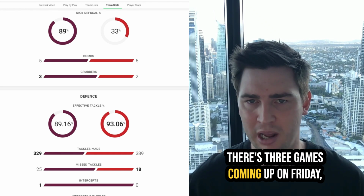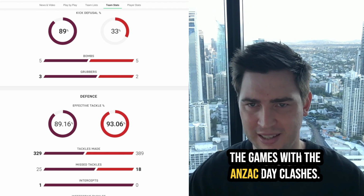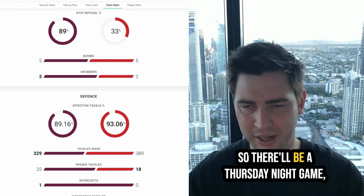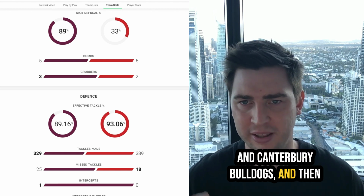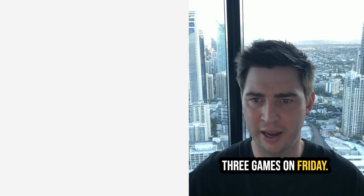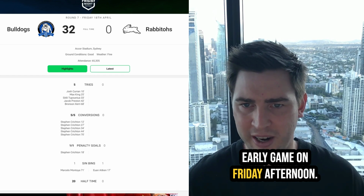There's 3 games coming up on Friday, so you definitely want to be prepared for the games with the Anzac Day clashes. There'll be a Thursday night game, which is between the Brisbane Broncos and Canterbury Bulldogs, and then 3 games on Friday. Next game on last weekend was the early game on Friday afternoon.